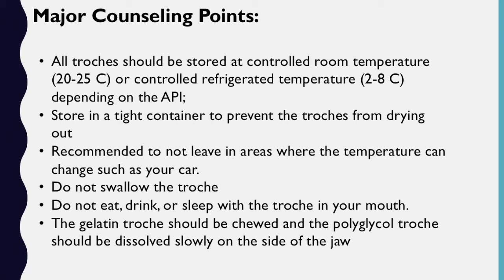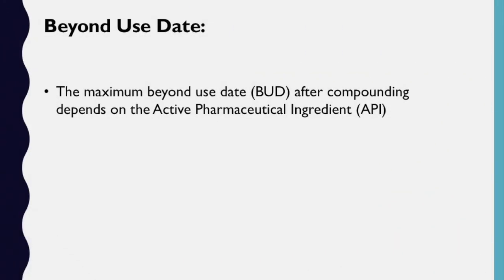Do not eat, drink, or sleep with the troche in your mouth. And the gelatin troche should be chewed, and the polyglycol troche should be dissolved slowly on the side of your jaw. The beyond use date. The maximum beyond use date after compounding depends on the active pharmaceutical ingredient. In today's labs, we will not be using an API.